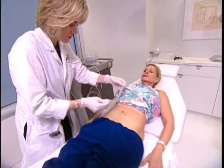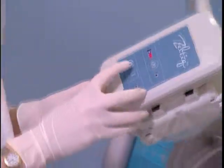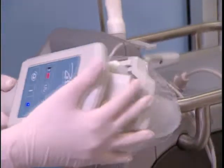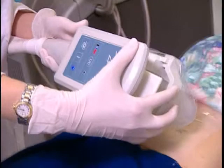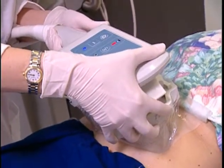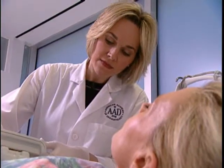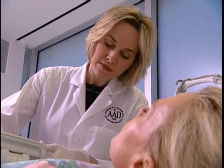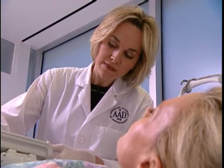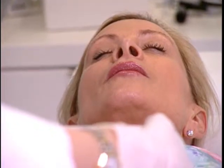Here, I carefully apply the Zeltiq gel pad and vacuum applicator to the targeted area, again mentioning that the specially designed applicator cup uses a gentle vacuum pressure to draw tissue between the cooling plates. I advise the patient that he or she may feel a pulling sensation caused by the vacuum pressure and that there may be some temporary redness or mild bruising from this pressure after the procedure, which typically resolves within a few days.